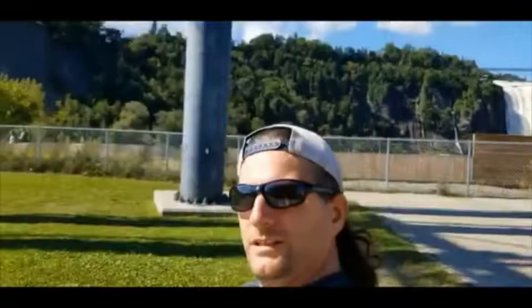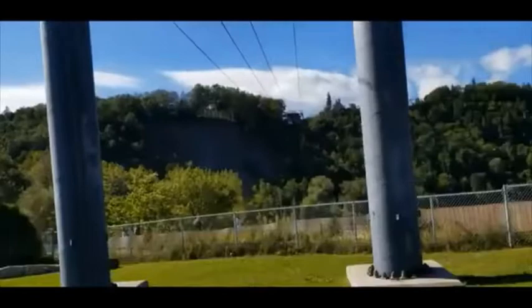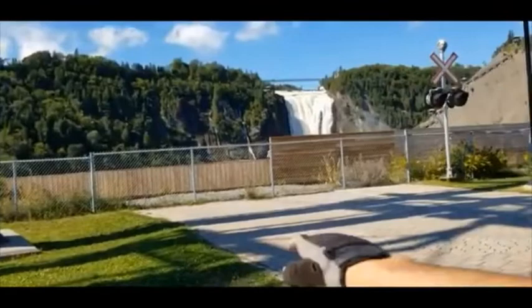Behind me, you see Montmorency Falls in Quebec. It's the last stop of our trip, and we're gonna go have some fun exploring the falls, so stick around. We're gonna take those cable cars that you see all the way up to the top. I'm gonna cross over there, cross the suspension bridge, and I guess there's all kinds of trails all throughout.